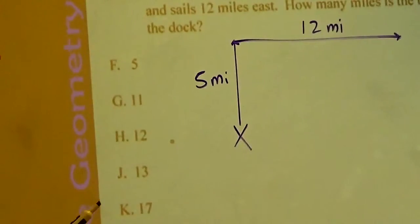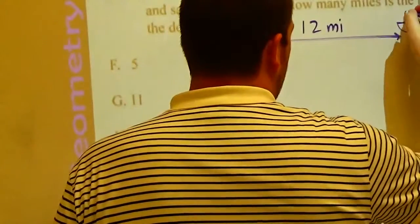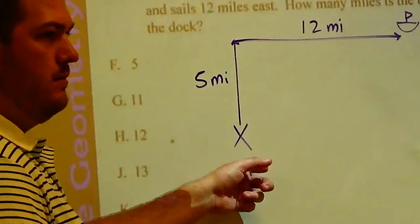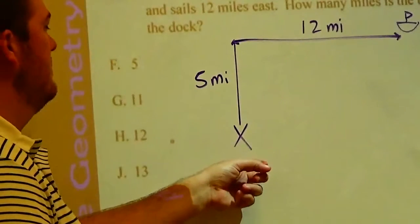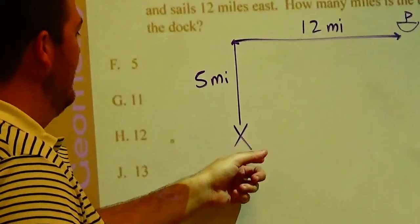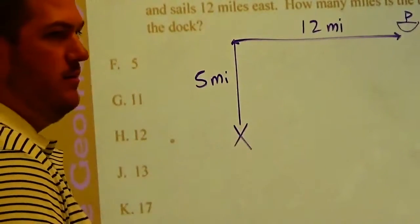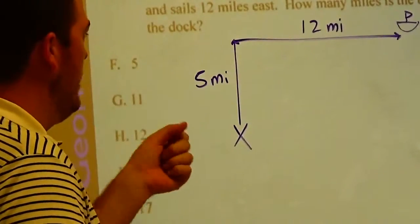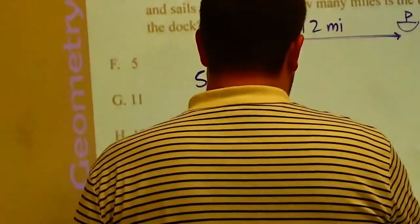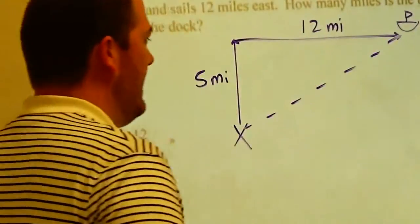What if I draw, now this is where our boat is. So our boat. This is our dock. Oh, that's a cute boat. Thank you. Quite the artist. Not really. I'm bad at tracing. Alright, what distance am I looking for? I'm looking for the distance between the boat and the dock. That's this distance, right? That distance.